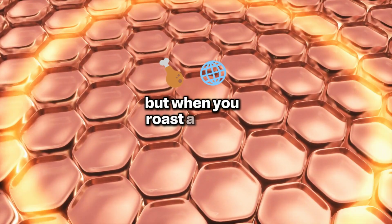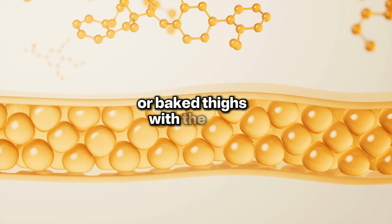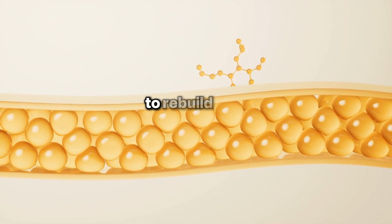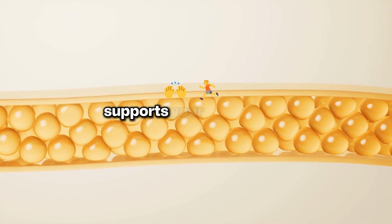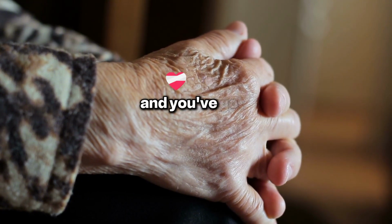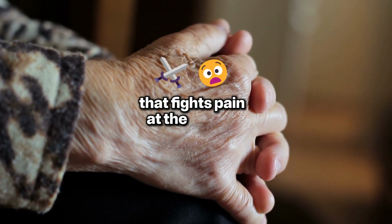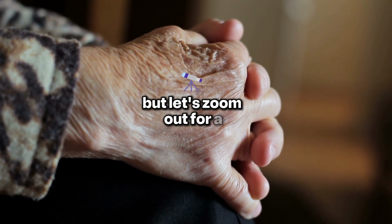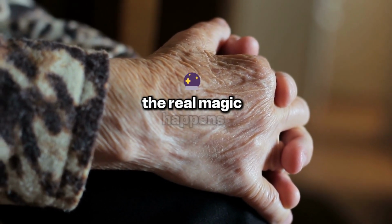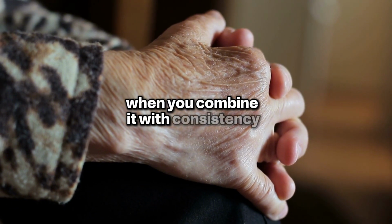But when you roast a whole chicken or bake thighs with the skin on, you're giving your body exactly what it needs to rebuild the very tissue that supports your movement. Pair it with some antioxidant-rich vegetables, and you've got a healing meal that fights pain at the source. But let's zoom out for a second. Because while food is powerful, the real magic happens when you combine it with consistency.